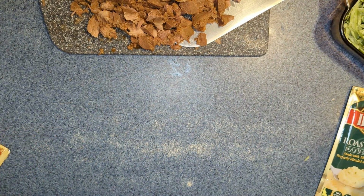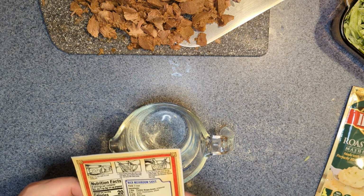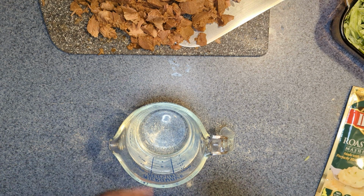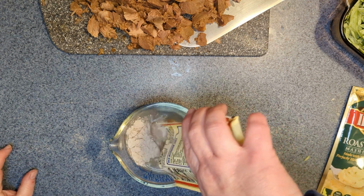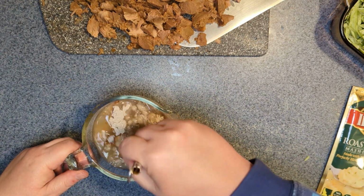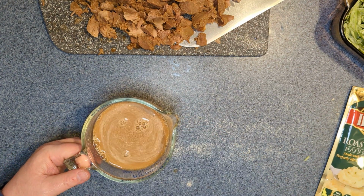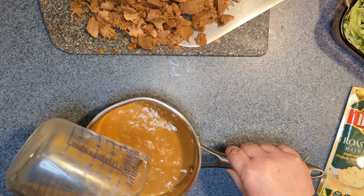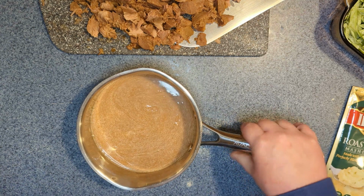Put that aside. Make our gravy. Well, the package says to boil 1.5 cups of water, and then mix this with half a cup of cold water. I'm gonna be lazy, see if it works. I'm just gonna mix all of it in the cold water and then heat it up gently and get it going. I'm gonna heat this up and get it thickened up.